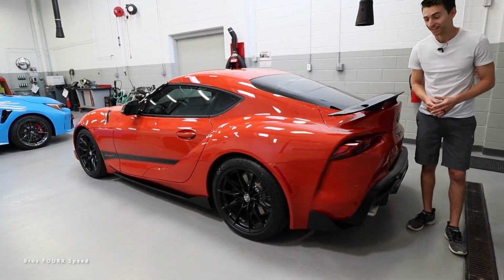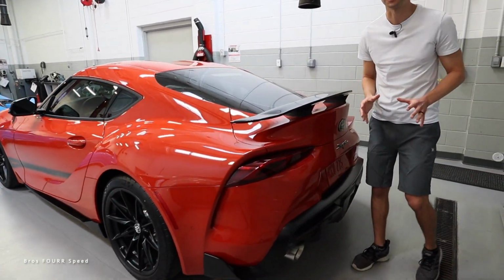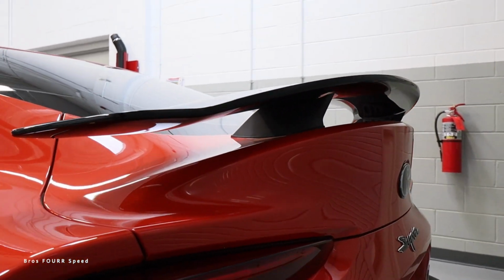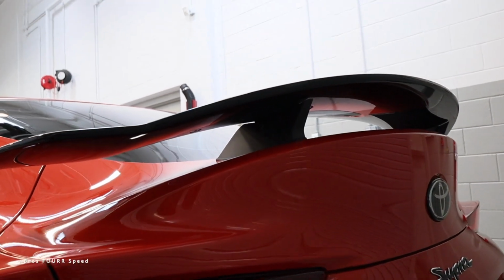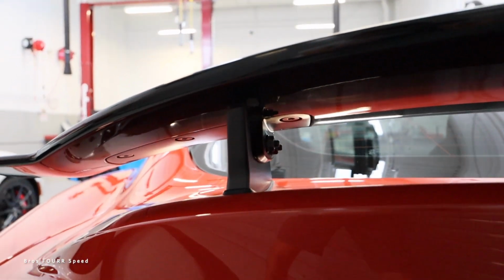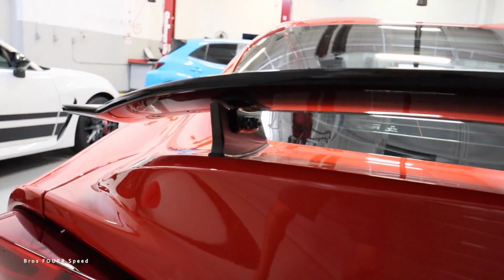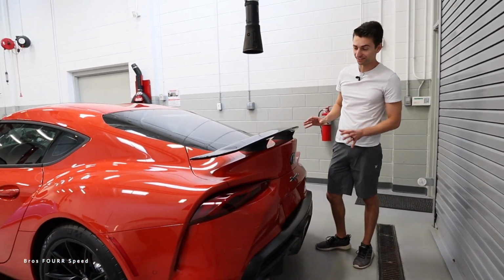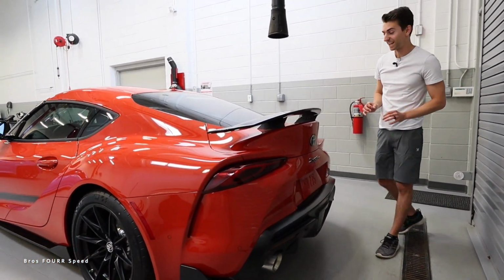Now, in back, one of my favorite features with the 45th Anniversary is this manually adjustable pedestal spoiler. There are screws underneath here where you can adjust the angle that this wing is sitting at to further increase downforce. It sits about 3 inches off the actual trunk lid. I might have to talk to Toyota about seeing if I can get one of these on my Supra, because it really fits the bodywork fantastic.